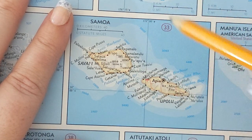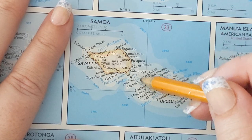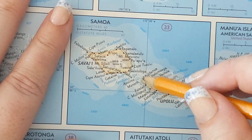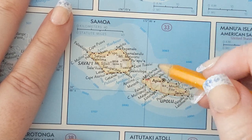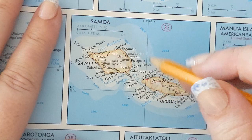Aiga-i-le-Tai also has a little section here of the main island of Samoa, Upolu. The capital is over here, mostly because you can't really run a capital city on a little tiny island like that. There are also little towns here. I think it's Numanono and Nuapalima. I might be wrong, I didn't write them down, but we'll see them on Google Earth.